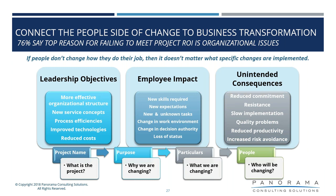So people become less committed, there's resistance, they don't want to be trained, they avoid training, they make mistakes on purpose, so you have quality issues, reduced productivity, because they're trying to avoid having to make this change out of that fear. So it's really important to connect the what's in it for each employee so that you obtain these benefits. Ways that you can do this is establish a project name. What is the project? What's the purpose and why are we changing? What are the particulars? What is changing and who are the people?